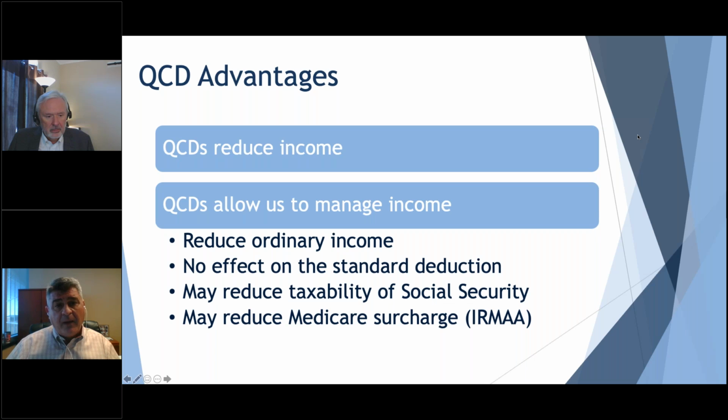And kind of back to what we were talking about earlier with the standard deduction and the itemized deductions, taking a QCD does not impact the standard deduction. So you still get full benefit for your standard deduction. So if you're over 70.5 and you wouldn't otherwise itemize, you still get all the standard deduction and the reduction in income of the QCD. So you kind of get a double benefit there, which is a really neat thing.